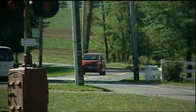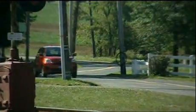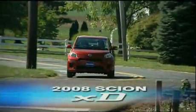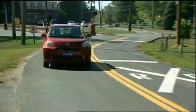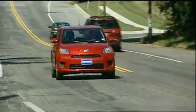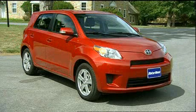Things are indeed changing at Scion. Their first lineup overhaul has eliminated the plain Jane XA and replaced it with a fetching new 2008 XD. And it's not hard to see where its inspiration comes from. Think of the XD as a smaller box to go with Scion's iconic bigger box, the XB. And the XD is small, at least on the outside.